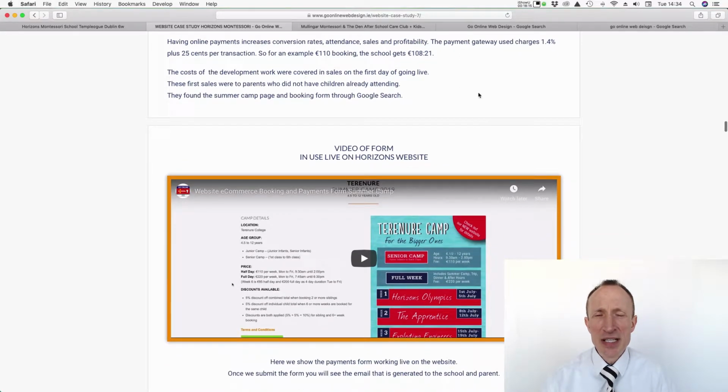The payment gateway, and often people want to know this, how much does it cost? So it runs through a payment provider, and the payment provider charges 1.4% per transaction and 25 cents per transaction. So what you've got there is, if there's a €110 booking, the school will get €108.21. So it's €110 minus 1.4% minus 25 cents, and then the 108.21 is what's left.